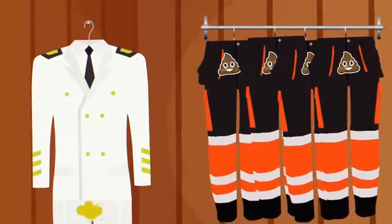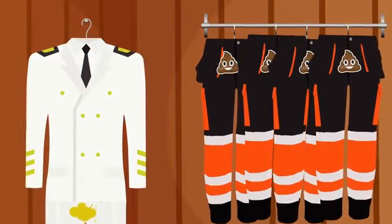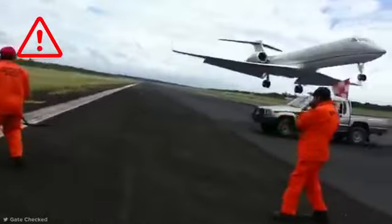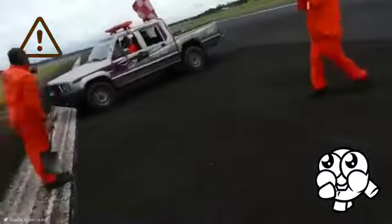Instead, the only things that were damaged were 4 pairs of work trousers and the pilot's white flight suit, as the code red situation turned into a code brown.